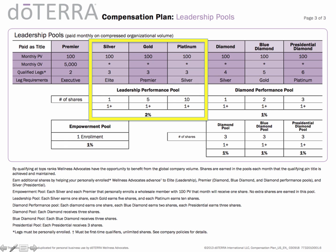And you can earn an extra share if you're gold or platinum as well, it works the exact same way. Now, let me just point out one cool thing. Just for being silver, you get 1 share worth $150. If you're gold, you get 5 times that. That's $750. And if you're platinum, you get 10 times the $150. That's $1,500.